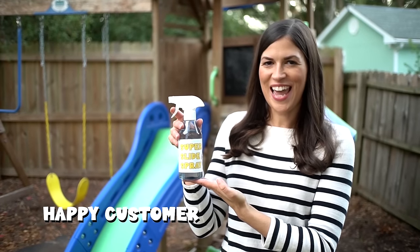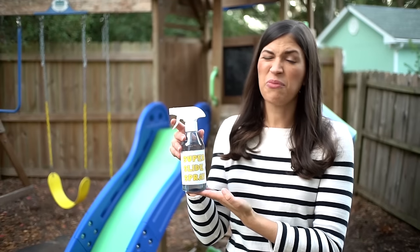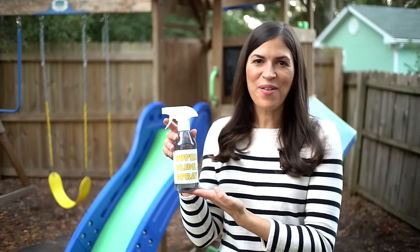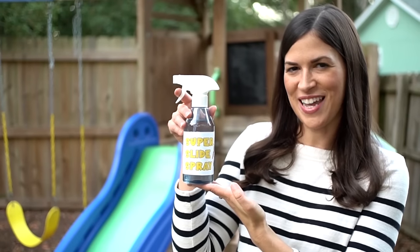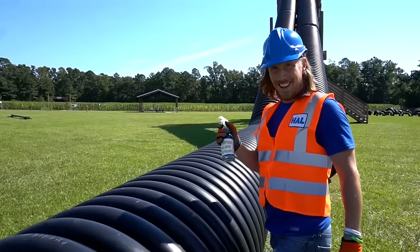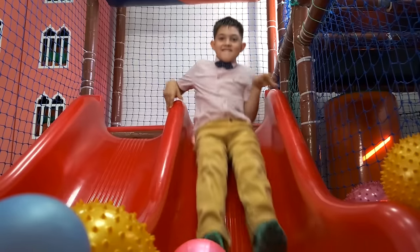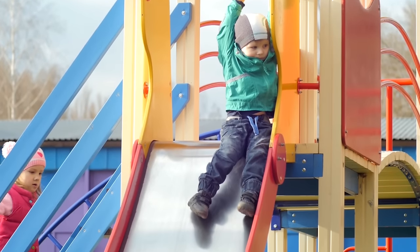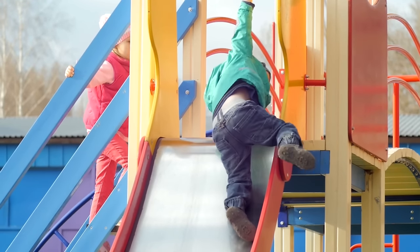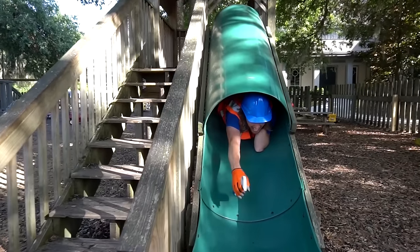Our family has been using Handyman Hal Super Slide Spray for years. Before, our slide was slow and disappointing. Now it's faster than ever. Thanks, Handyman Hal. Handyman Hal Super Slide Spray. It's awesome. I know. Handyman Hal Super Slide Spray works on any kind of slide. Small slides, big slides, loopy slides, and even water slides. Amazing. Careful, kid. Stay on the slide. Oh, there you go. So call now and order yours today.